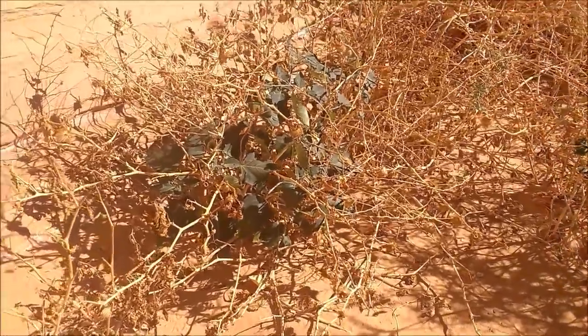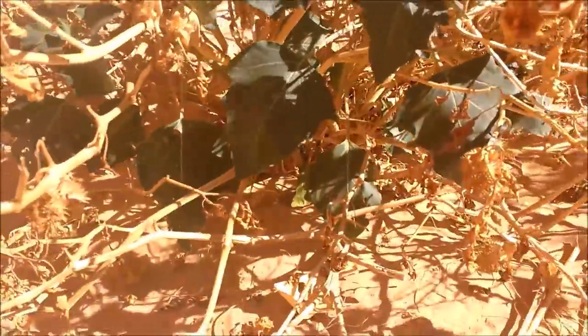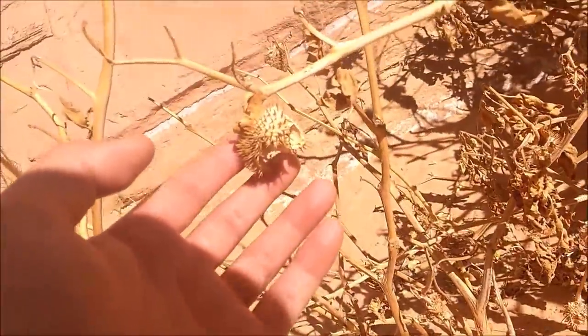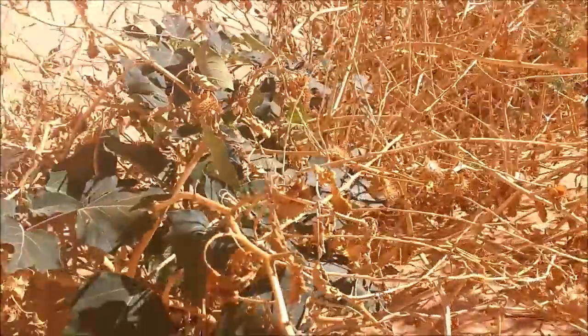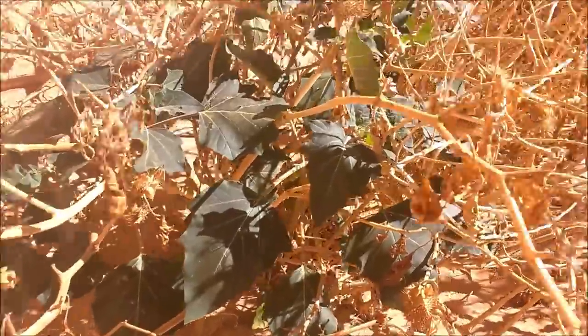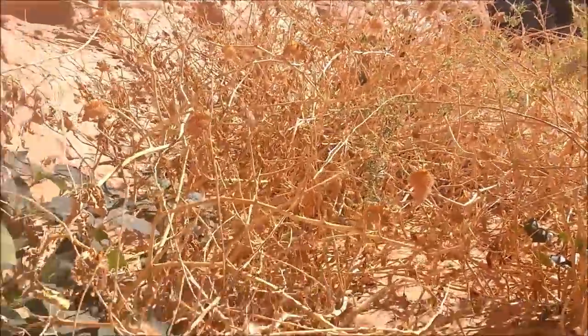And this here is what ties everything together. There's this plant here called Datura, and it's all dried up now, but you can see these old seed pods. What the shamans used to do was, in some way or another, ingest the seeds, and at that point they would essentially go to another dimension.